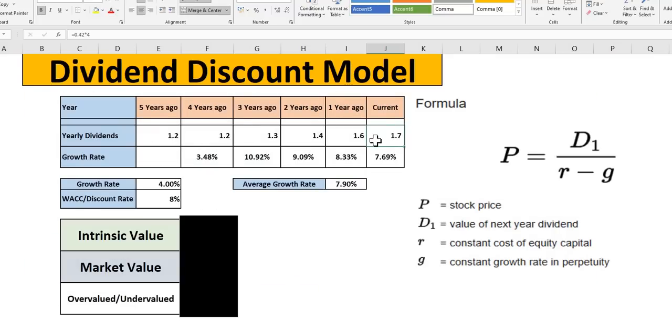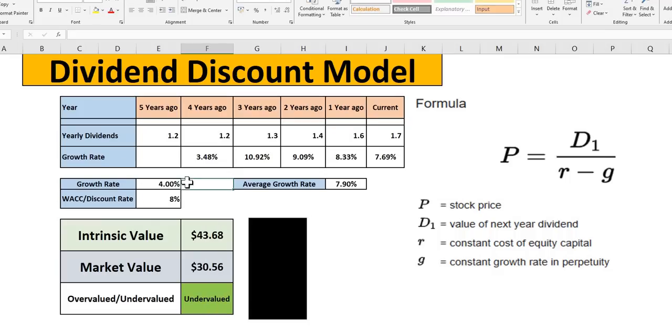We then have the dividend discount model with the yearly dividends. Growth rate looking very nice, 7.9%. Forward looking, I've gone a lot more conservative. As always, if you do grab a copy of the model, you can play around with these percentages. And therefore we have our second sign of undervaluation.